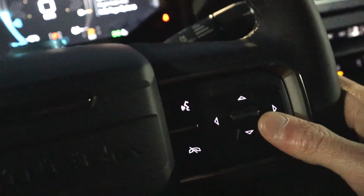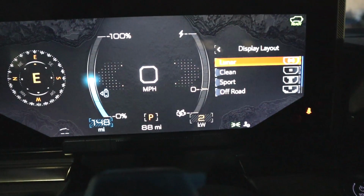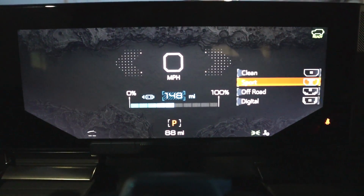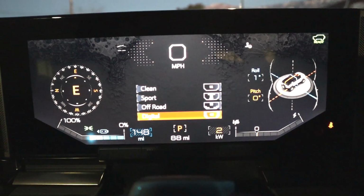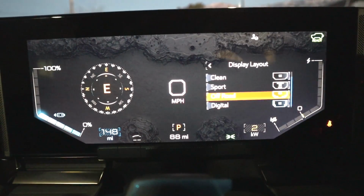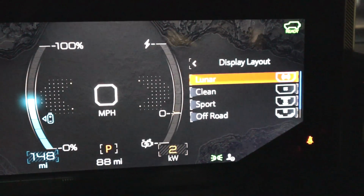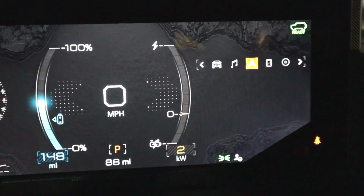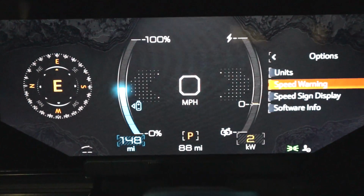But what's cool here is as you navigate using the buttons on the right-hand side of the steering wheel, you can actually change the display layout. So you've got lunar theme, you've got a clean theme, which looks a little bit different. You've got your sport mode, there's an off-road mode, and there's a digital mode. And so it changes a little bit of what you're looking at. It looks kind of cool. And then for the most part, it's pretty easy to navigate. Most of your stuff is located on the right-hand side. And then you can simply toggle through your GPS, your info, your layout, your phone. And then you can also customize the left and right side info using the buttons over here as well.